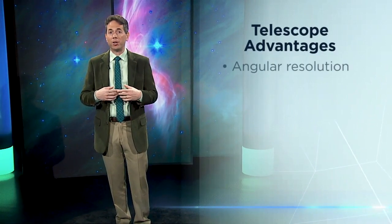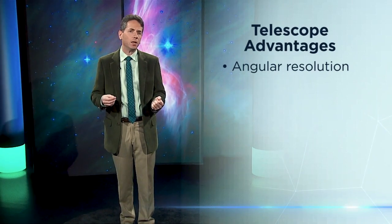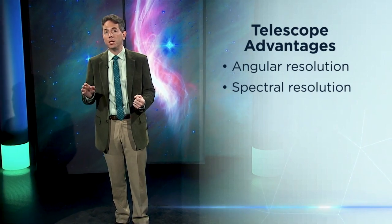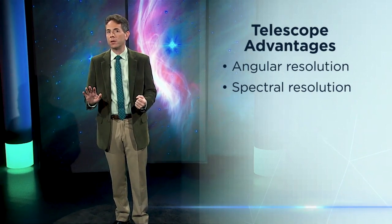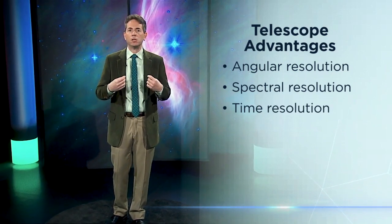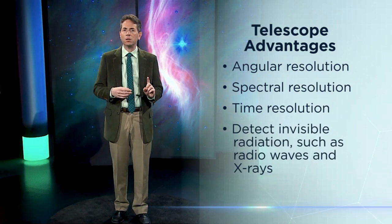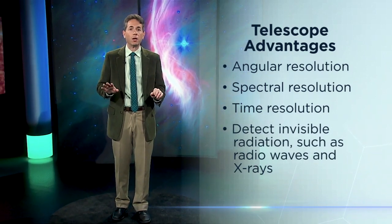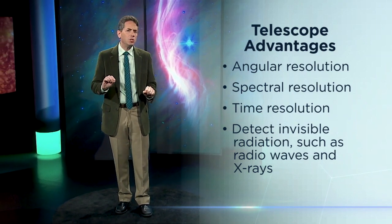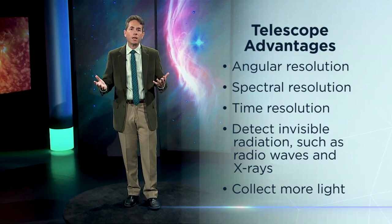They give us better angular resolution than our eyes, the ability to resolve fine details. They give us better spectral resolution, the ability to distinguish different wavelengths. Better time resolution, the ability to discern changes in the brightness or color. And we can detect radiation that's invisible to our eyes, like radio waves and X-rays. Let's discuss each of these in turn, starting with the number one reason: to collect more light.